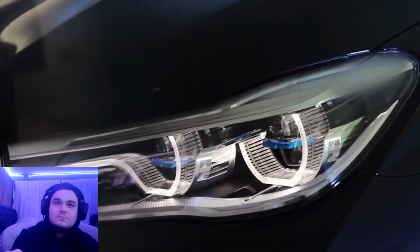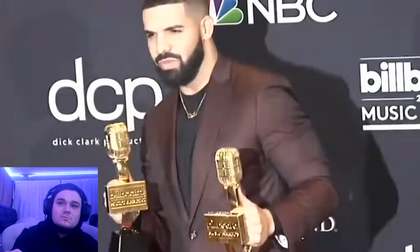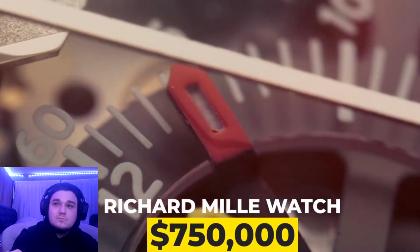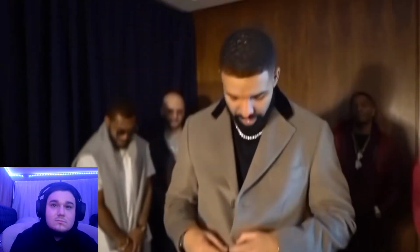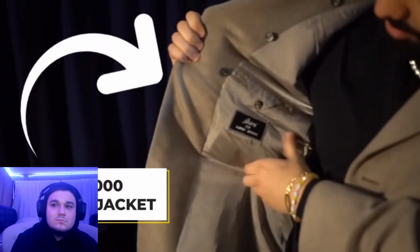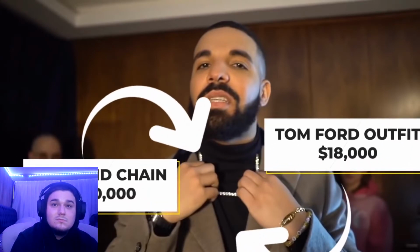If there's anything Drake loves as much as collecting cars, it's collecting shoes, watches, and clothing. Drake's fashion sense has cost the singer millions in his unique and trendy pieces. One of the standouts is his $750,000 Richard Mille watch. Backstage at the O2 Arena in 2019, he showed off his luxury watch and the rest of his outfit, including an $11,000 Brioni jacket, a Tom Ford outfit worth $18,000, and a custom diamond chain worth $200,000.